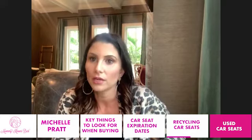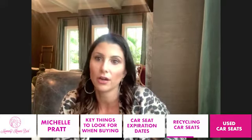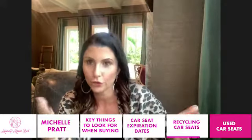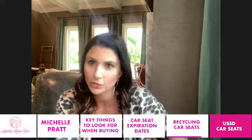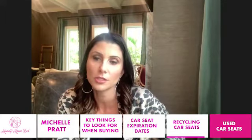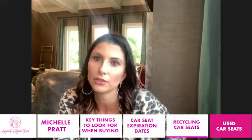If not, then when the seat expires, we need to cut the straps. We need to write expired on it. We need to pull the padding off of it. It should not be set out by the side of the road. If a seat is not safe for your child, it's not safe for any child. So you want to dispose of it where there's no question that this thing should not be used anymore.